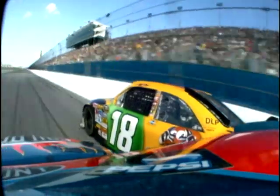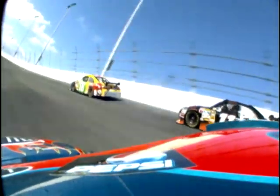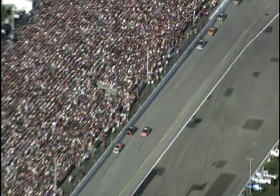Kyle Busch was the third member of the Joe Gibbs team making noise in the early going. Jeff Gordon wants the lead back from Kyle Busch. He is trying to handle these 2 Joe Gibbs Toyotas by himself. Of course, that's teammates you're looking at there. Kyle Busch in the 18, Denny Hamlin in the 11. If Gordon wants help, he's going to have to back up to get it. It's 2.5 seconds back to Dale Earnhardt Jr., his closest teammate.